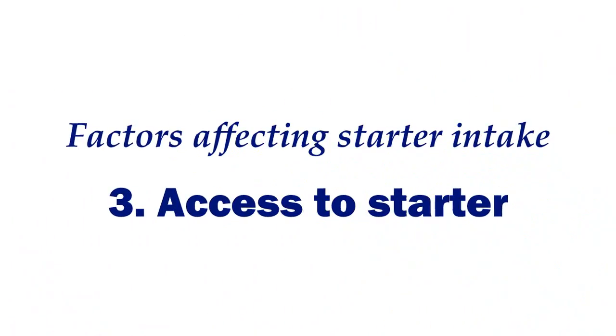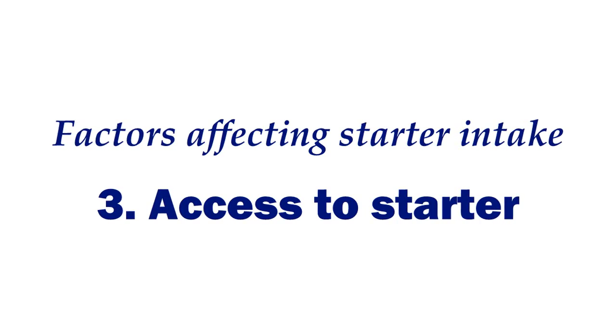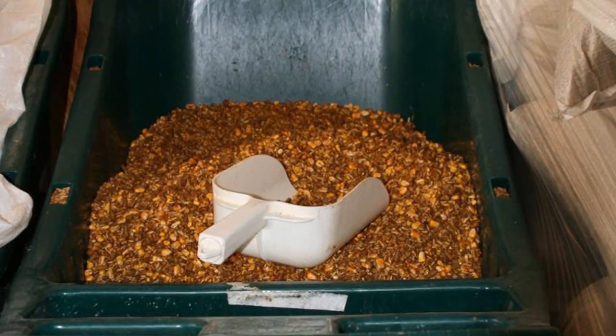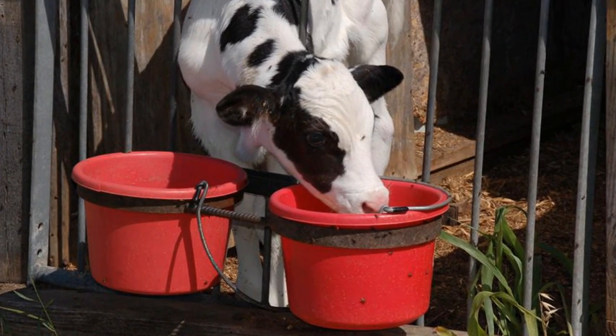The third factor is access. Do calves have ready access to starter grain? Is the pail height correct? Is the starter grain clean and free of any mold or any foreign matter? Is it within easy access to the baby calves?